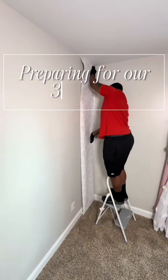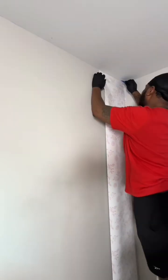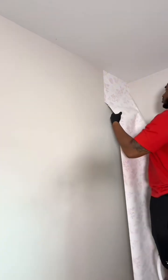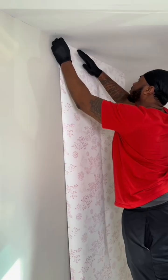Episode 47 of my husband and I versus this wallpaper. Again, if you're considering doing peel and stick wallpaper, do not do it. When I tell you, my husband and I had no idea that this would take us days to do. Okay, days might be a little dramatic, but all day. And we ran out of wallpaper, so we had to wait on the next roll to come in. This is a task definitely not for the weak.